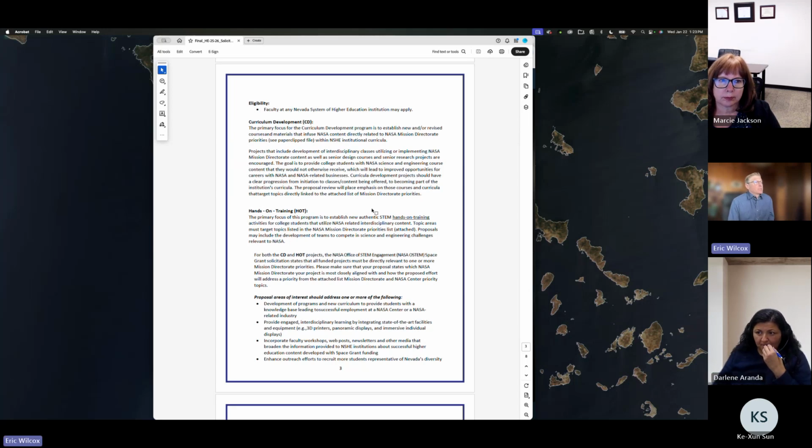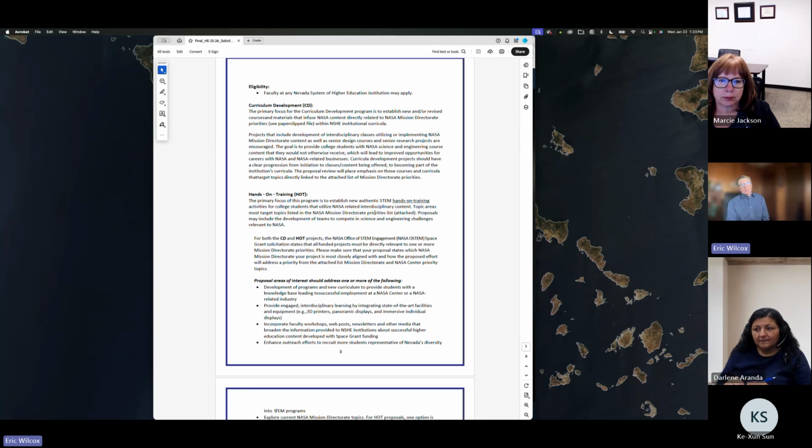The rest of this page is details on the kinds of projects that this specific program funds. So the two classifications are curriculum development. Curriculum development obviously is a project that seeks to establish a new or revised or updated course of materials that infuses NASA content or STEM topics that are relevant to NASA mission directed priorities within courses that are offered at NSHE institutions. You can find a little more discussion of that here.